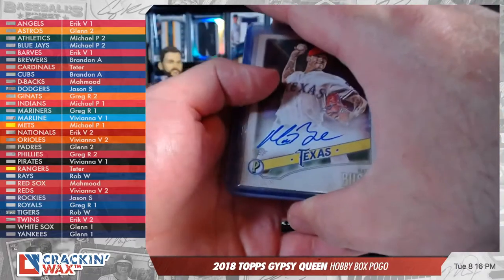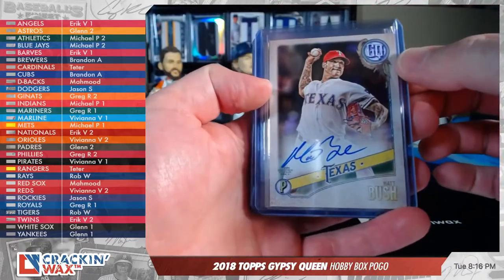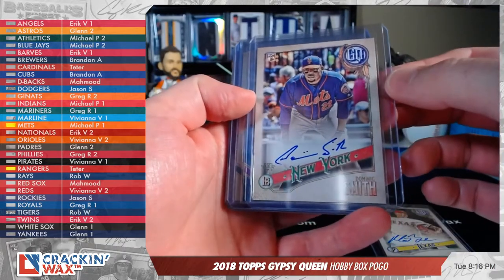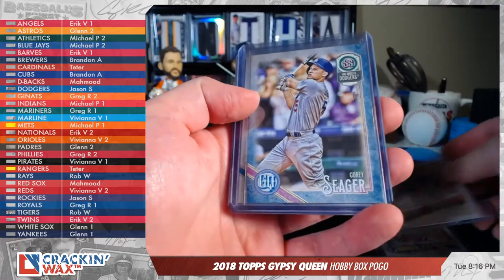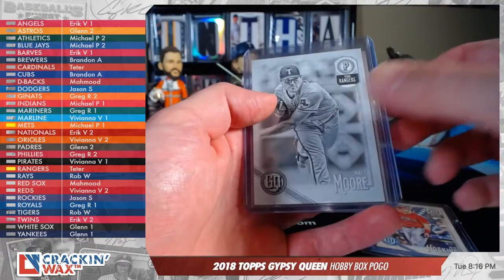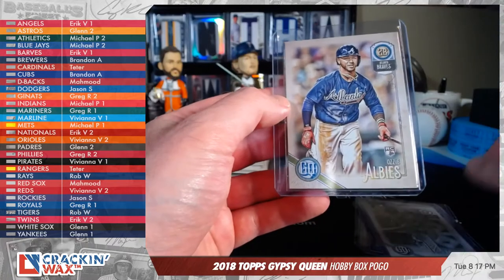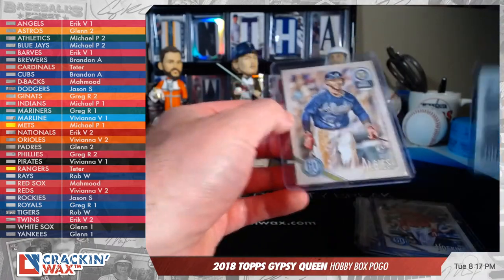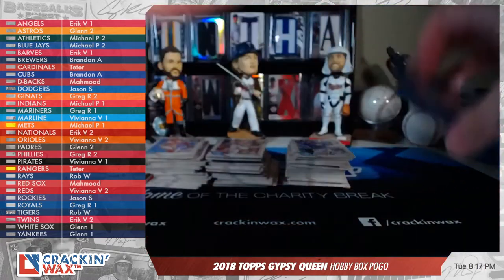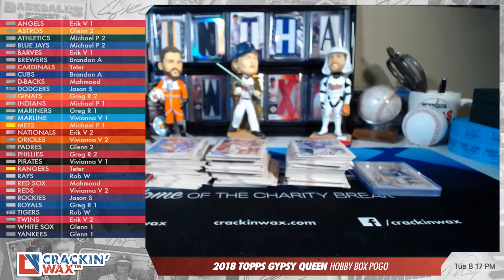All right, let's check out what we pulled. Rangers auto of Matt Busch. Mets auto of Dom Smith. Seager to 250. Rhys Hoskins rookie card. Matt Moore, number to 50. And Ozzie Albies rookie card. Pretty solid break. And of course, we also had that Mookie Betts Glassworks box topper as well.